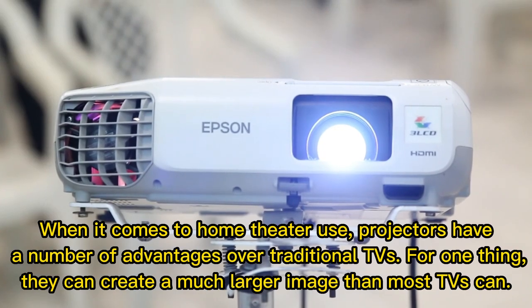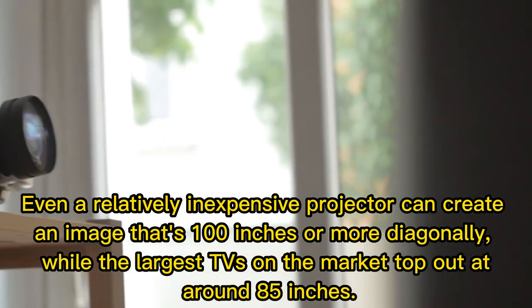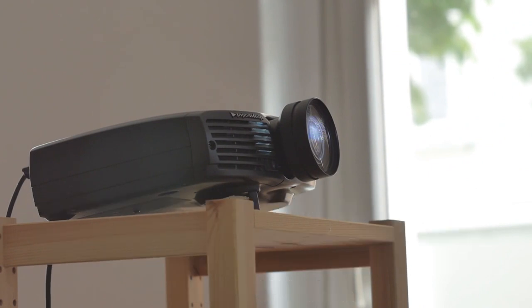When it comes to home theater use, projectors have a number of advantages over traditional TVs. For one thing, they can create a much larger image than most TVs can. Even a relatively inexpensive projector can create an image that's 100 inches or more diagonally, while the largest TVs on the market top out at around 85 inches.